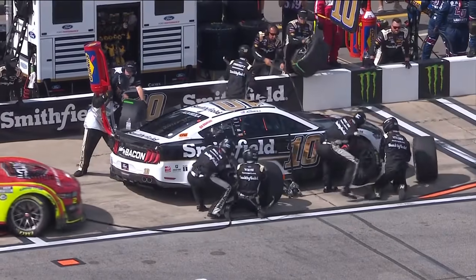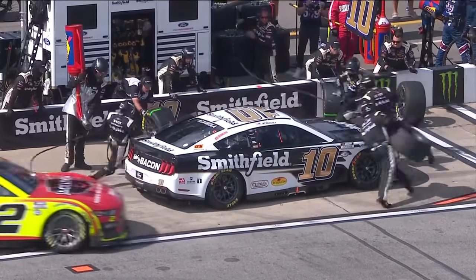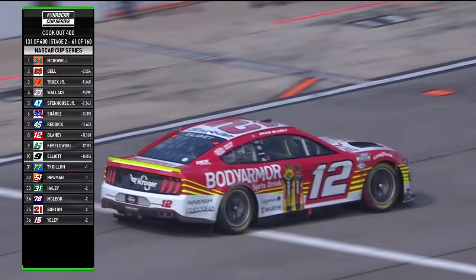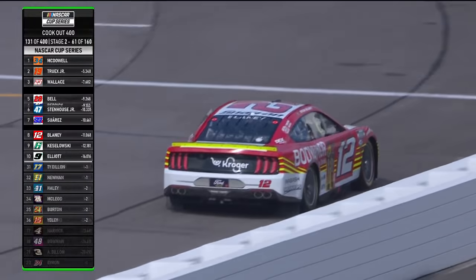Now, you see right here, Blaney and the 12 having to back up. The 10 in front of him on pit lane. That's always, oh, I'm sorry, the 2. I thought it was the 12. It was the 2. There's Blaney. And he had no drive off, by the way, at the 12 of Blaney. So, yes, the 12 is in and out.